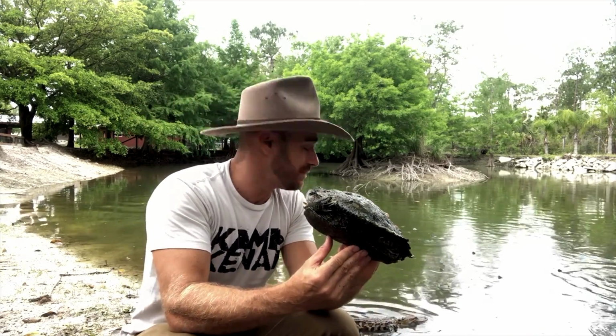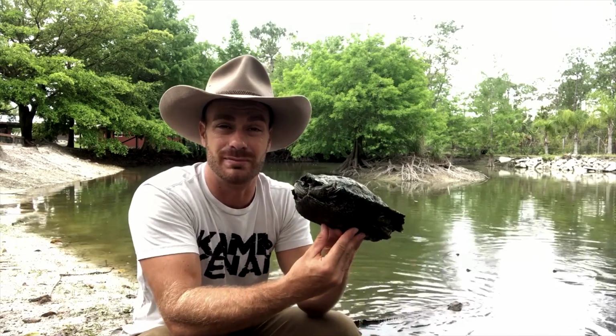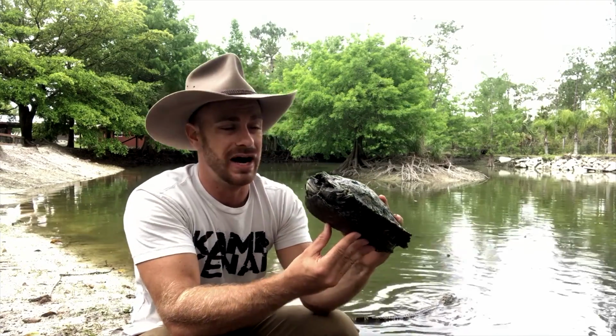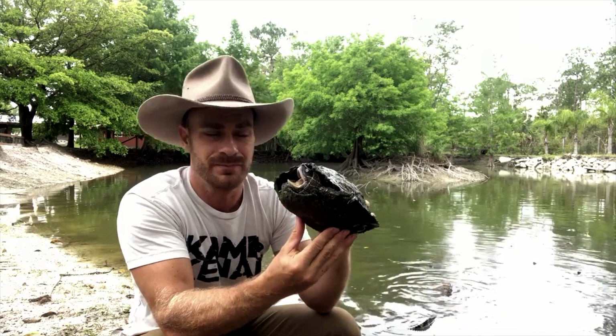So it's kind of perfect that I'm out here right now, and you can see there's a little gator back there. He's back trying to mooch some food off everybody. But I am just talking about feeding turtles right now.